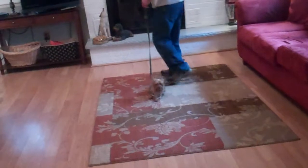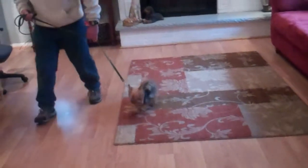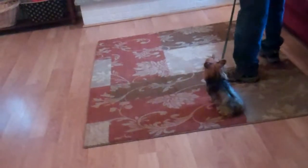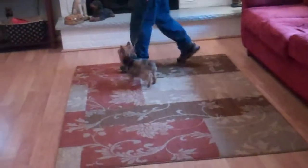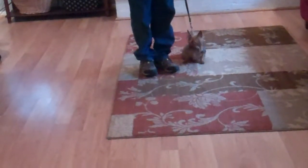When Fred returns back to her, he walks all the way around her, again for an additional distraction, returning all the way back around to heel, gives her a little pat for praise, and then he'll bring her back around, and we'll demonstrate that down from a heel position one more time. And remember, before you put her into a down, always have her sitting first.